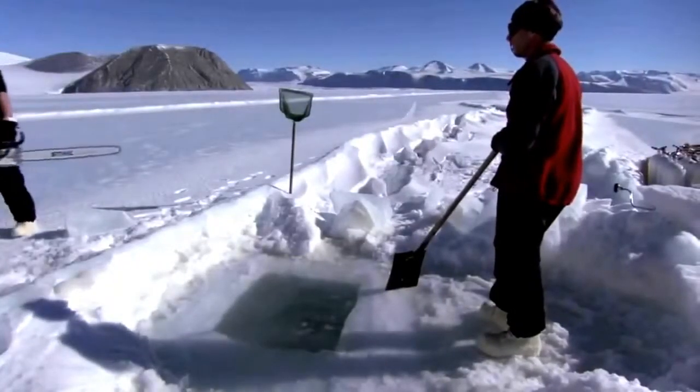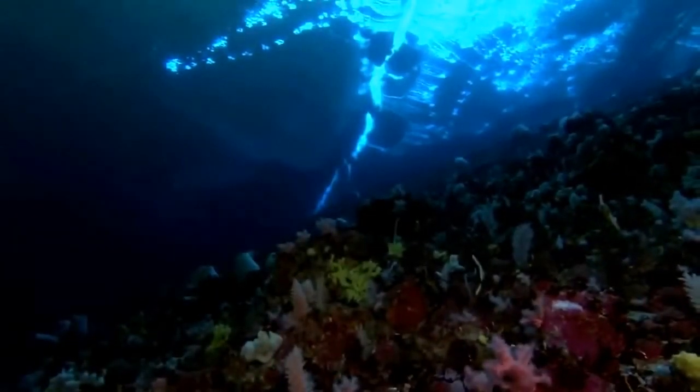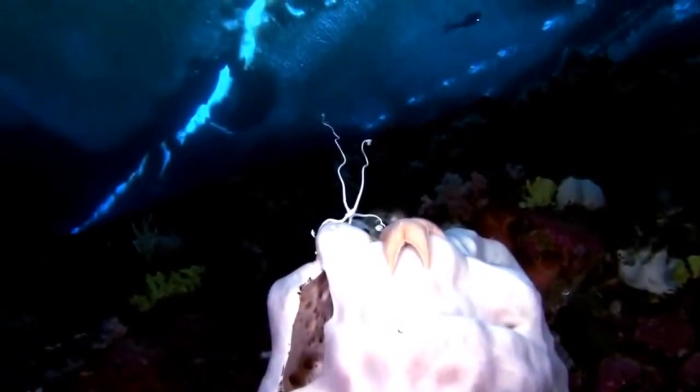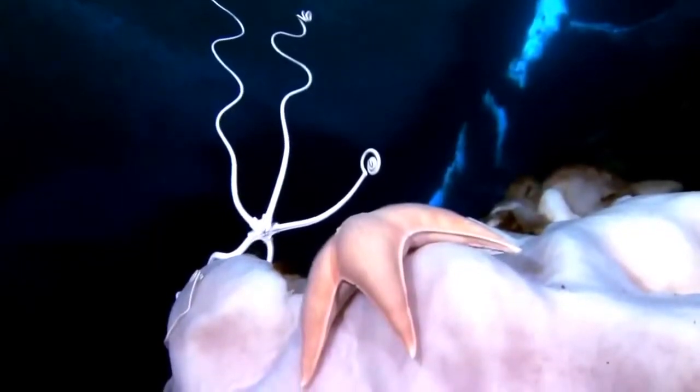We have holes. This is the type of sea star that I have never seen before, using its long arms to pick plankton out of the water as the current moves past.